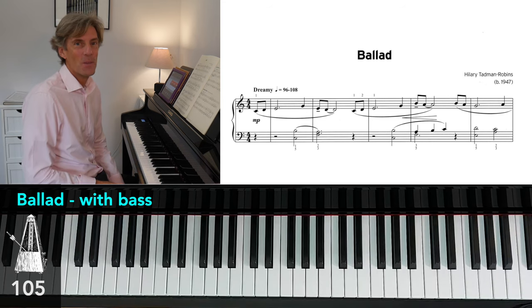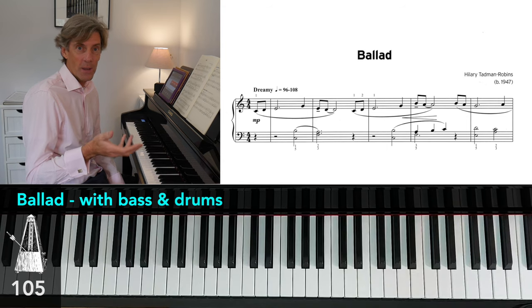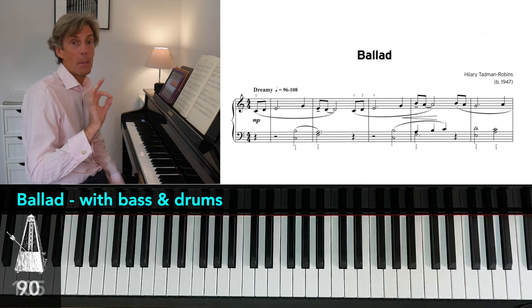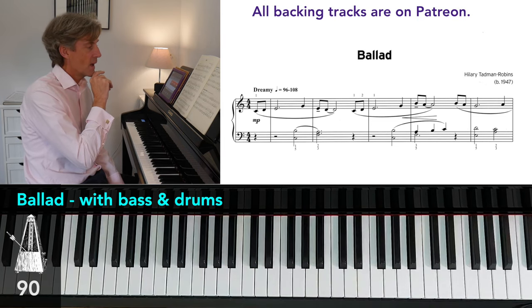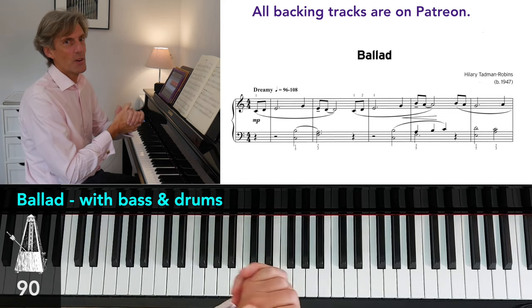Now let's listen to Ballad one more time. I've added a bass player and a drum kit, playing with brushes, a very chilled sound, playing at 90 beats per minute, which is slightly slower than the recommended exam pace. And I can't easily get these backing tracks to slow down, so we're going to ignore the rit at the end.